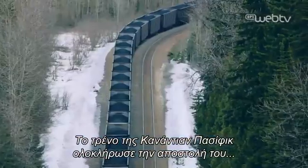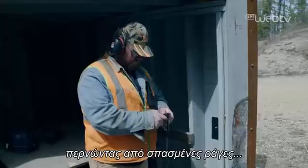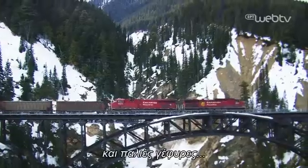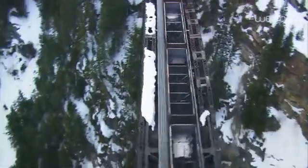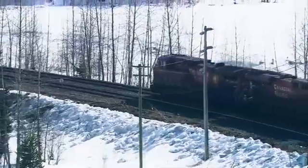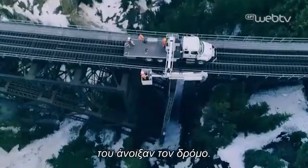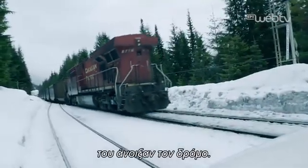Canadian Pacific's coal train has done its job, navigating smashed rails and antique bridges to deliver its 16,500-ton payload of coal. Its way cleared by the crews who battle brutal weather and terrain to ensure this crucial mountain railroad keeps on running.